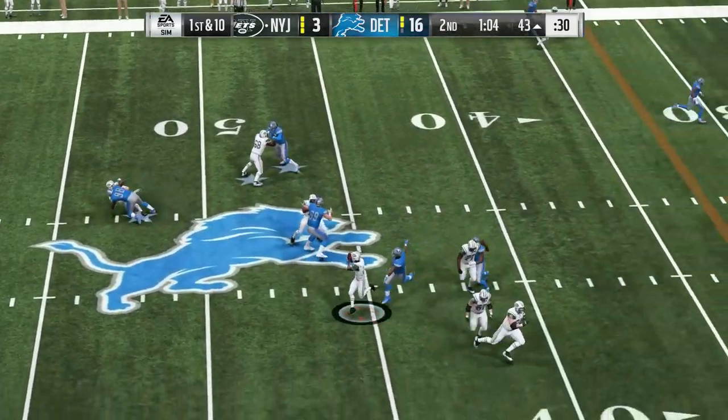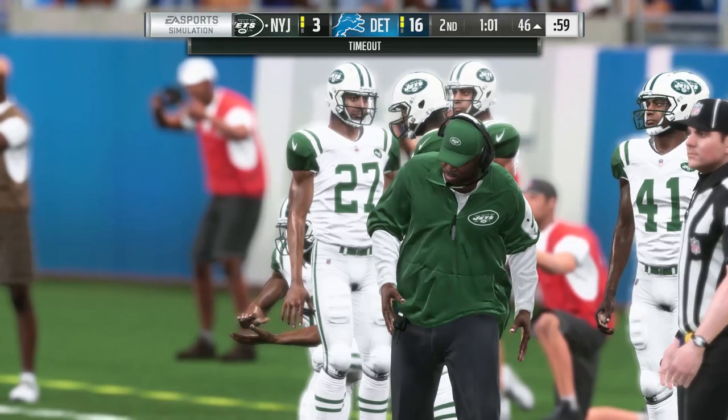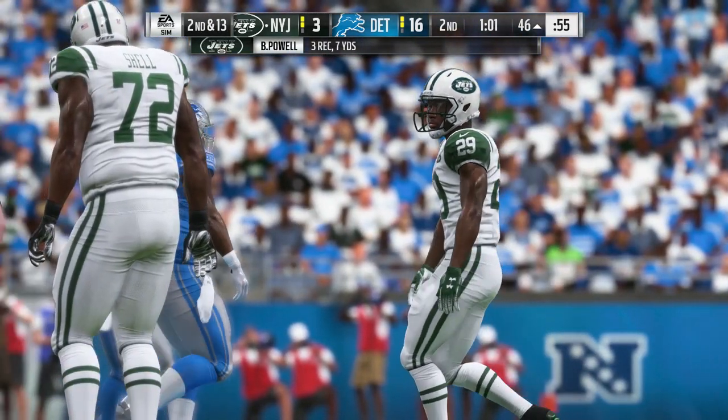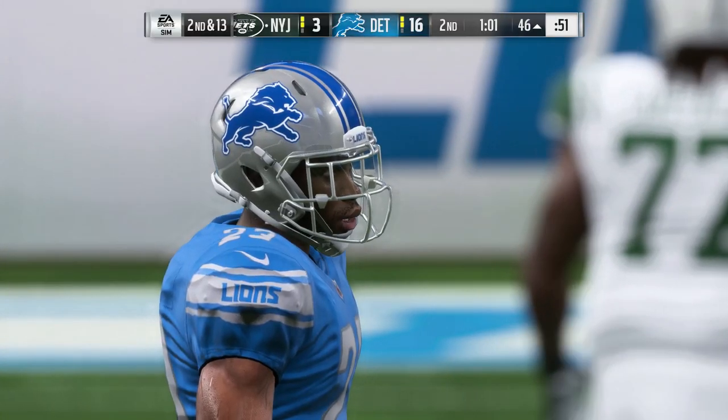So after the INT, it's McCown now. Now they set up the screen. That's complete. Now hold everything here. We're going to get a timeout by the offense as they'll stop it with just over a minute to go before halftime.